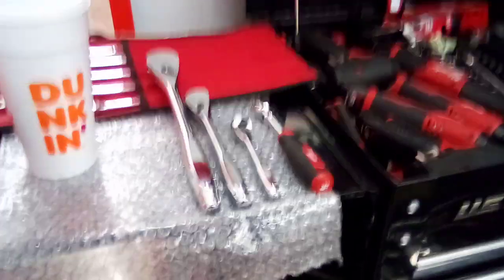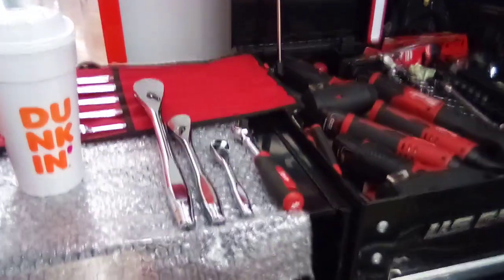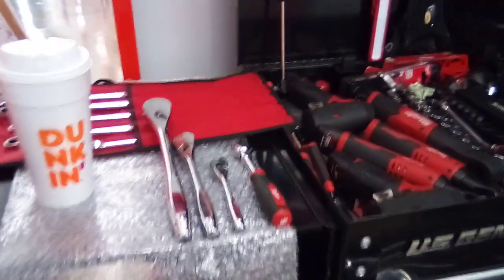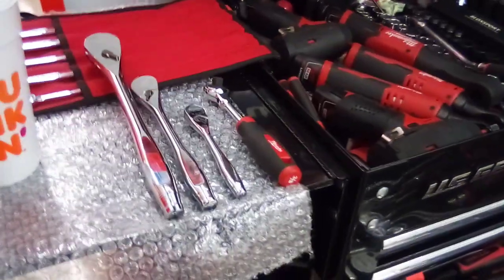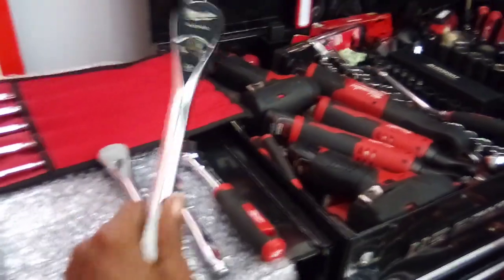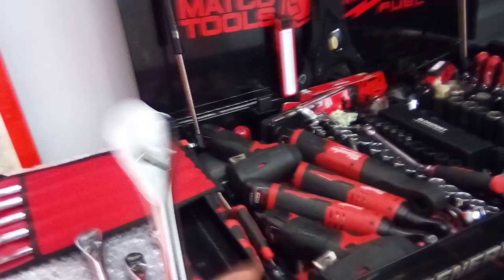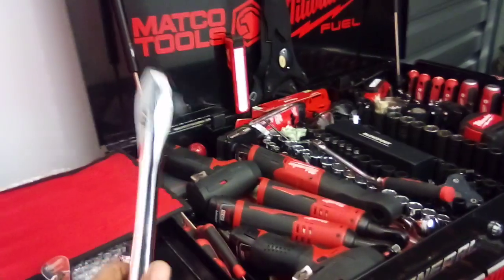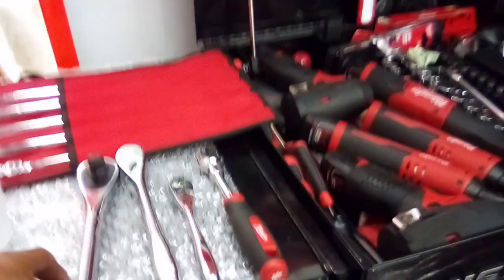But you do have some sets out there by Milwaukee that, while they're not up there, their range is not as budget friendly as some other brands out there. But the quality of these right here, I do like. In hand, they do feel good. They don't feel too bulky. Not for nothing, the weight on this 1/2 inch drive right here is tactically heavy. Anybody who has held this ratchet right here will know that. They will definitely tell you that.